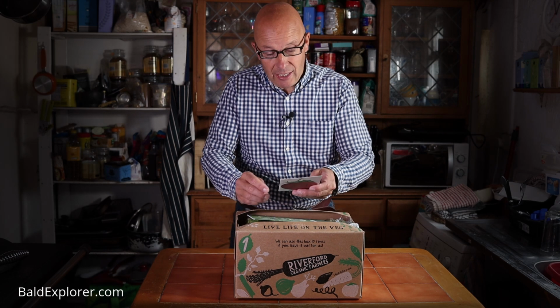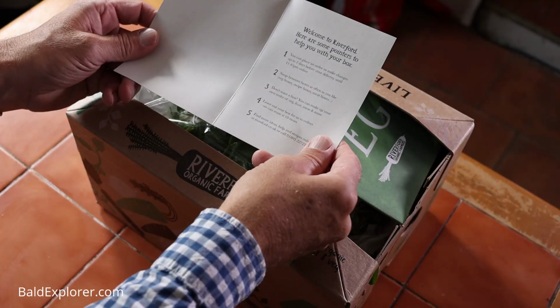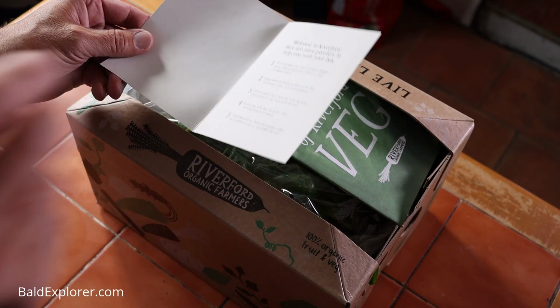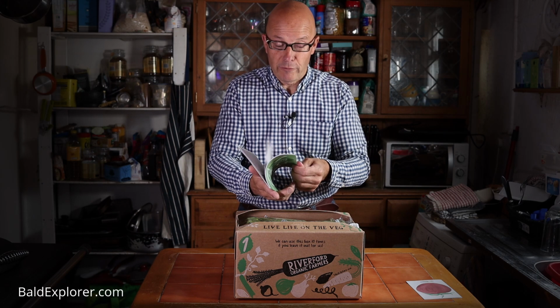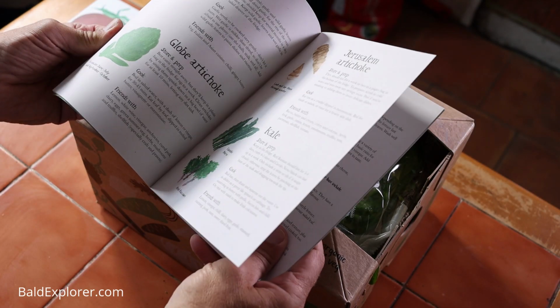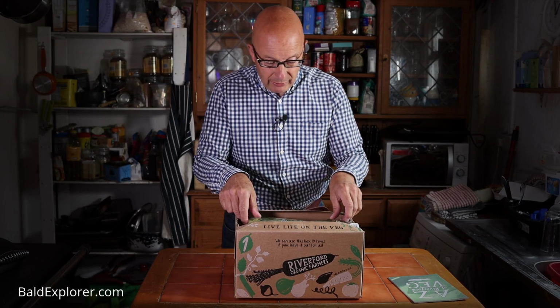So inside I get some sort of card here. I don't know what that's about. A welcome card. I've not looked in this. This is just as it came. So that's interesting. A to Z of the Riverford Veg, which looks very nice. Gives you a whole list of things, which is very good. So let's see what else we've got in here.